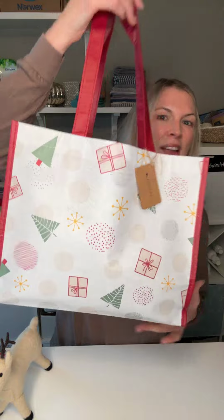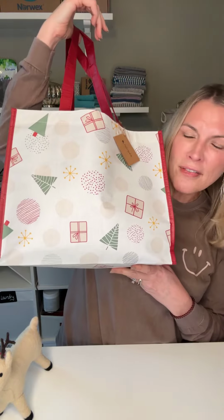Are you tired of shiny, glossy gift wrap and gift bags that just end up in landfills? Do you know the majority of that is not recyclable, even though we consider it paper, and it just piles up unnecessary waste every single year? I've got a great solution for you. It's our eco-friendly, reusable, and also festive gift bag.